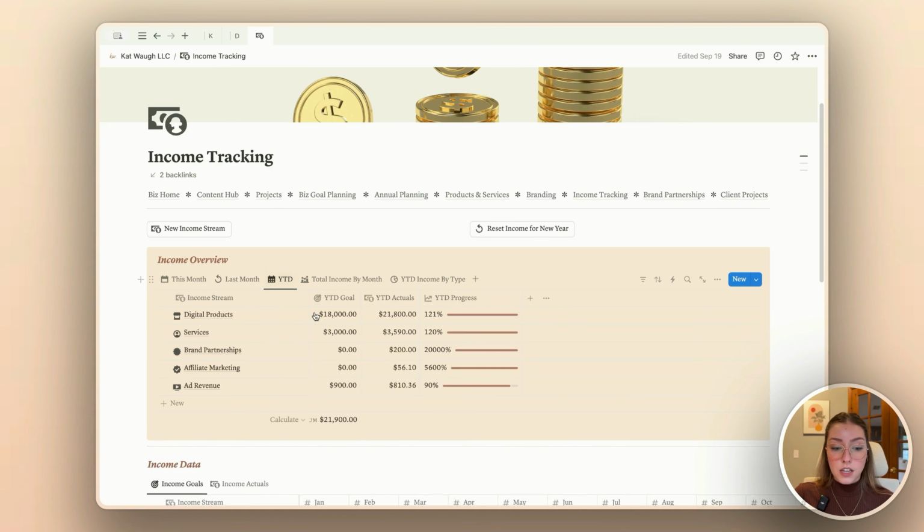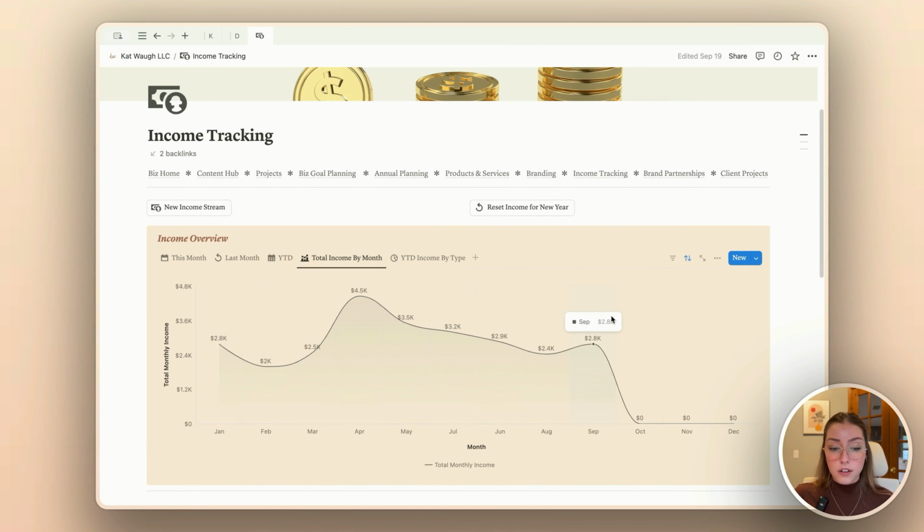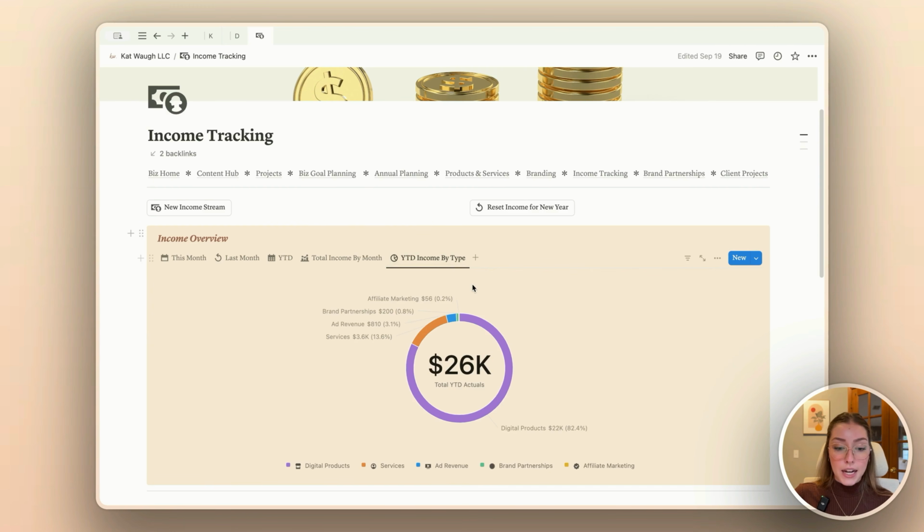And then I can also see year to date and take a look at those goals too. After that, I have a graph of my total income by month, so I can see if it's steady across the board or if some months are better or worse than others. And then I also have my year-to-date income by type, so I can see exactly which income stream is bringing me in the most income.